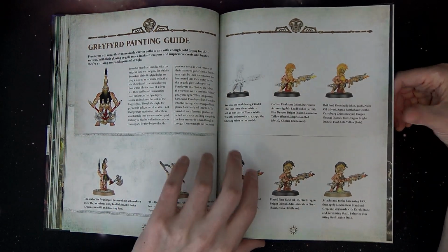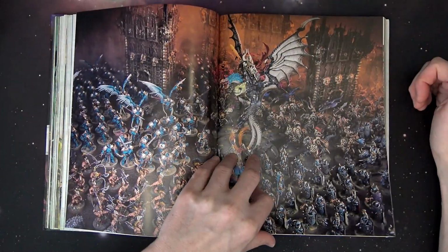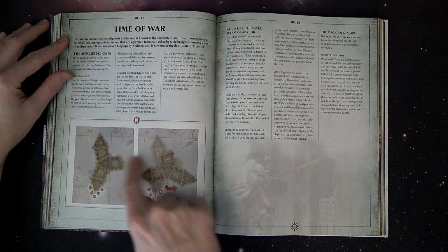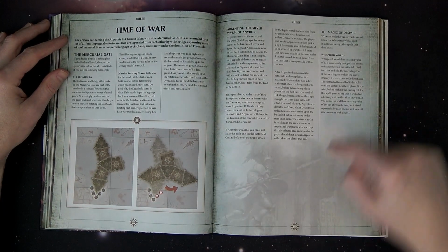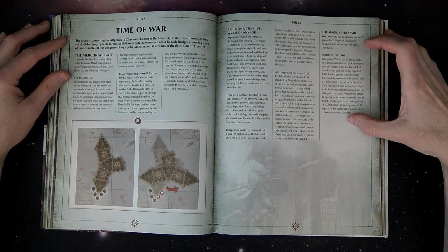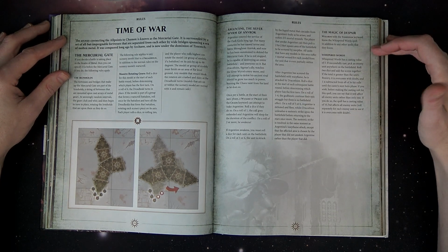So getting to actual rules, the next Time of War rules section is on page 116, where they give you rules for reconfiguring your dreadholds in game. And there's also a new magic spell that you can take for wizards with the Zinch keyword.